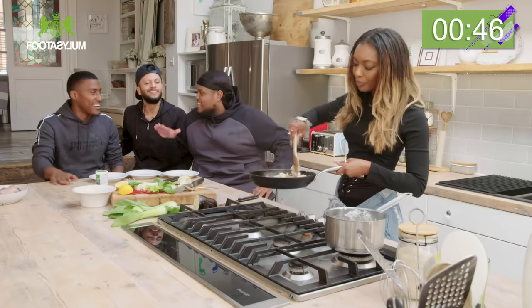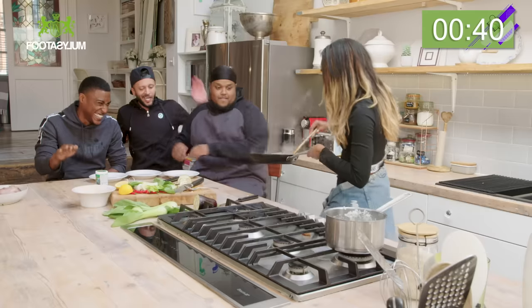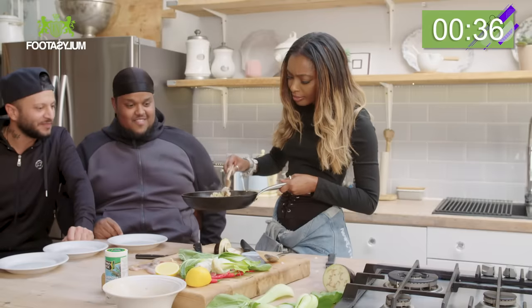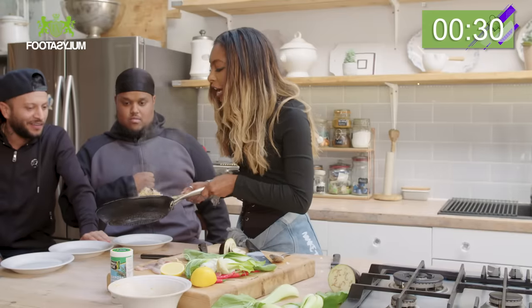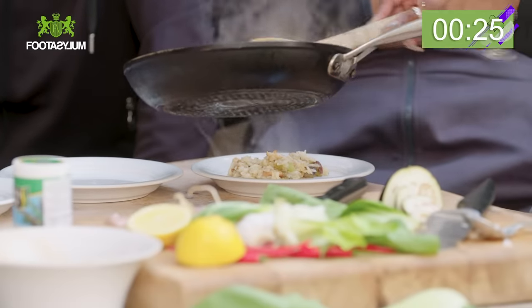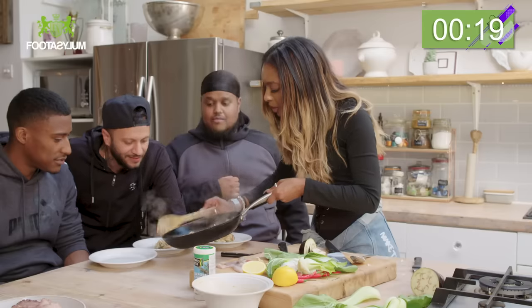So the octopus is chewy. The octopus is looking lovely. Hold on, this looks like a paella. It does a little bit. I'm just going to advise you guys to not eat the octopus. Wow, this looks sexy. We're gonna put a little bit of tasty, chewy fine.